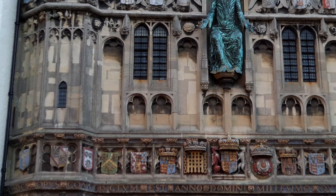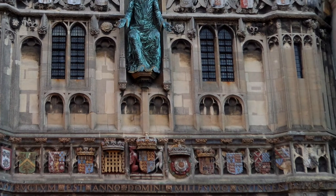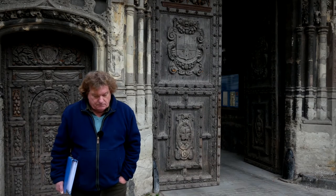At the lowest level, there are 15 Tudor badges and aristocratic badges decorating the south front of the gate. And this tells us of the relationship between the Crown and the monks of Christ Church. To place these badges here meant that the King had allowed it. And it's the monks also depicting their relationship with the Crown.